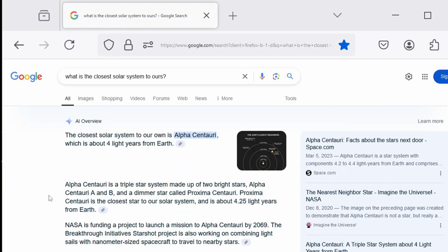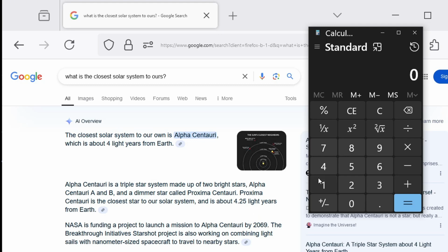Let's make the calculation. So, how many seconds are there in a year? Well, let's multiply 186,000 by 60 seconds in a minute. So there's a minute. And then there's 60 seconds in an hour. All right, so there's an hour. Then there's 24 hours in a day. And then there's 365 days in a year. So that's how many miles light will travel in a year.